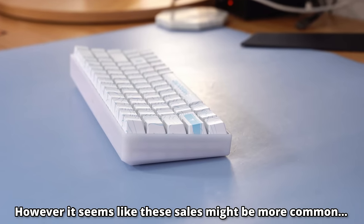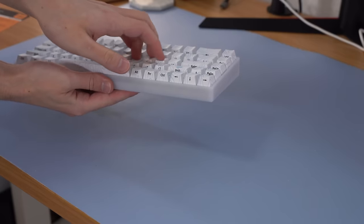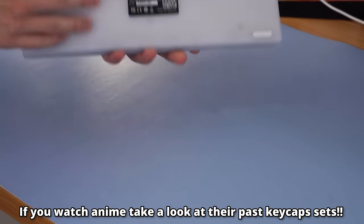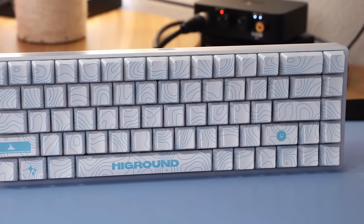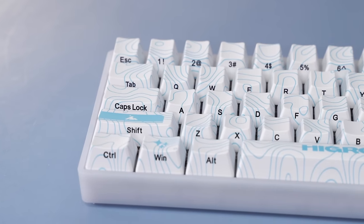Now, at first glance, this keyboard is unapologetically plastic. You've got the plastic keycaps, the plastic case, and you're probably wondering, how is this premium? Well, if you haven't already been slapped in the face by Higround's branding, there you go. Now, Higround does do some amazingly cool anime collabs and Pokemon stuff, and I really like the aesthetic of those boards. But I think I remember something about not being able to put lipstick on a pig or something like that. Or maybe it's you can't put topographical maps on a $30 keyboard.